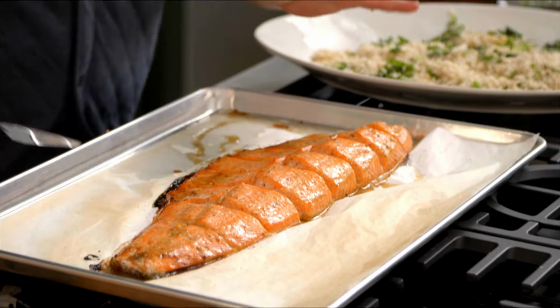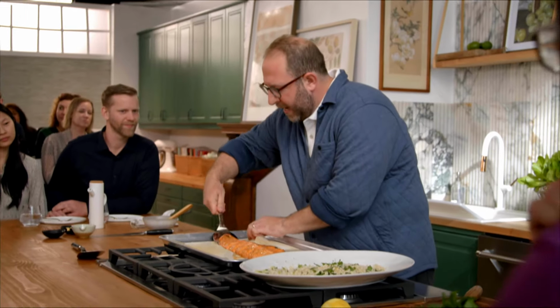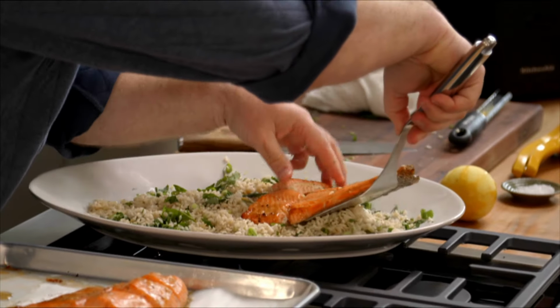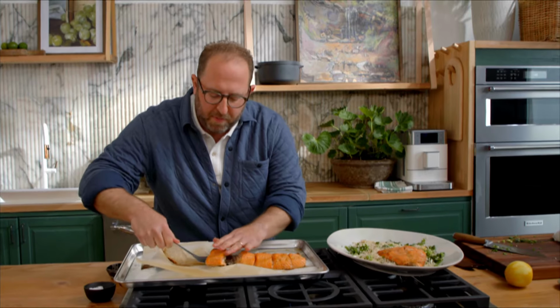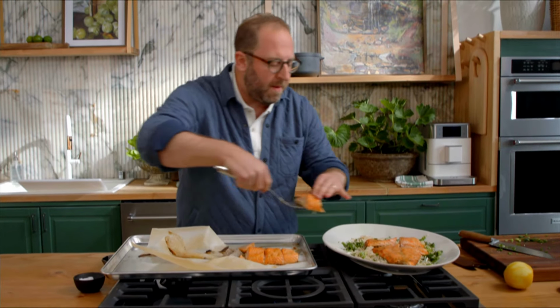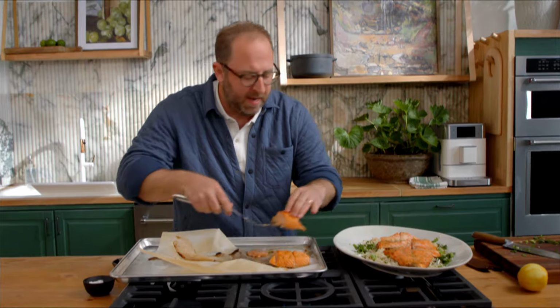So what we do now, this is why I think this is so smart for having people over, is we kind of get underneath of it, right? And it will kind of break apart. That's kind of where you want it. And you kind of just start to layer this. And you can see how it kind of already is portioned. So people can kind of take what they want, right? And just kind of break off the pieces. And you don't have to worry about figuring out after the fact. I'm not gonna do all this. This is a lot of salmon, but it is looking good.